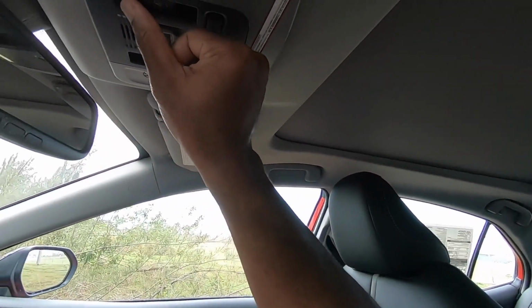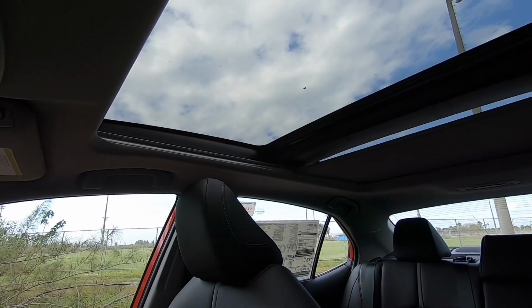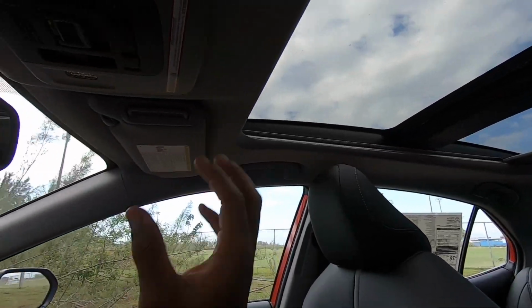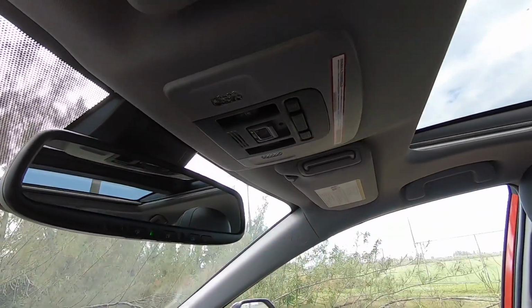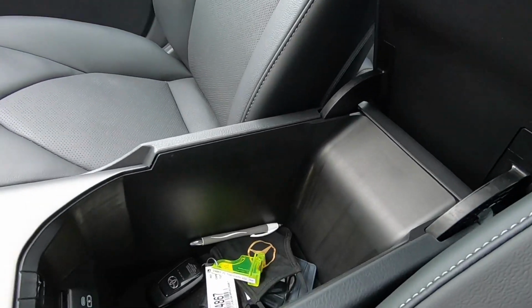And up top is going to be a panoramic sunroof here to let some light into this cabin. Even though this does have this black interior, there's also LED lights here throughout the cabin. The center armrest here is nice and padded. This does offer a good amount of storage.